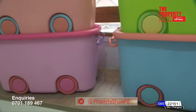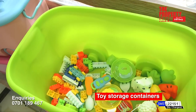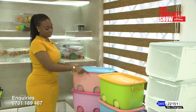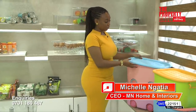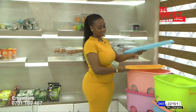From the shoebox, now we have our toy storage containers, which you can keep your children's toys in. The containers come in various different colors: blue, green, orange, or two types of pink. You can also choose to be playful with the colors of the storage boxes by picking different colors and mixing.